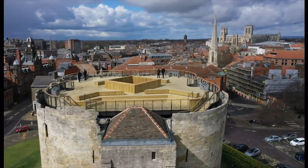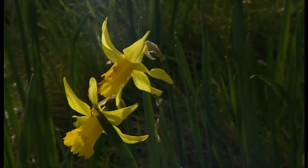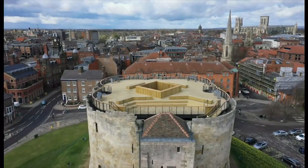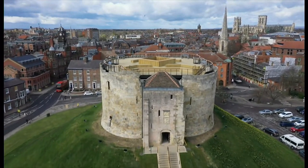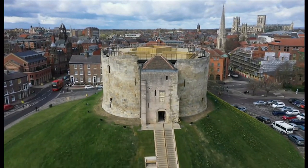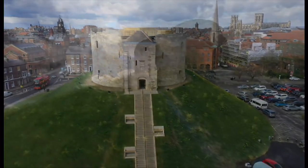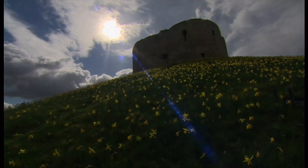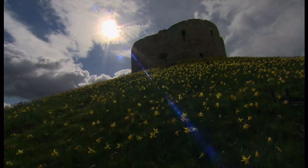Really spectacular and stunning. Daffodils planted on the mound commemorate one of the tower's most tragic events, the massacre of around 150 Jewish people who sought refuge here in 1190 at a time of violent anti-Semitism. So much history, so many stories to tell, and once again, there's an audience to hear them. John Maguire, BBC News, York.